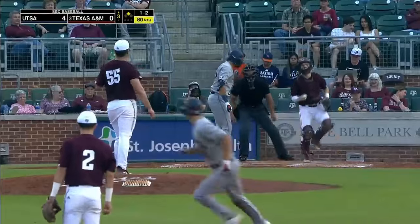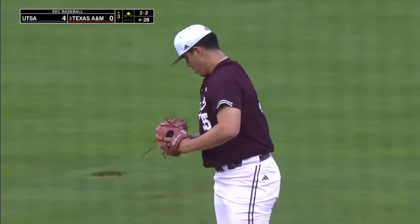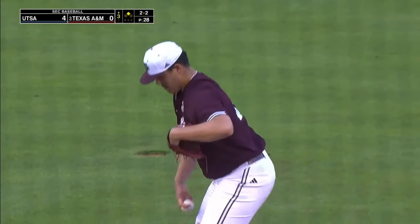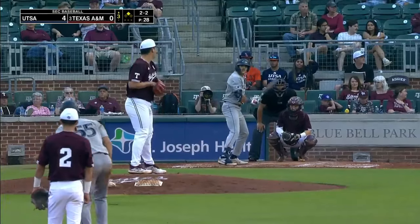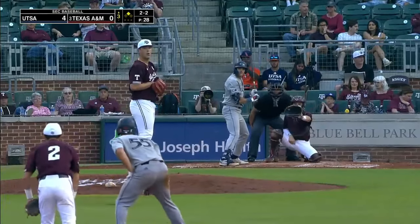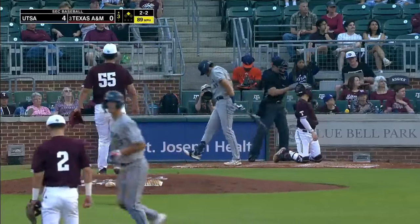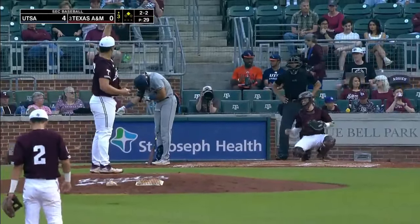Too high, 2-2. Approaching 30 pitches out of the pen is Bidmive. Tausig keeps those hands just above the belt. Fouls that off. Count remains 2-2.